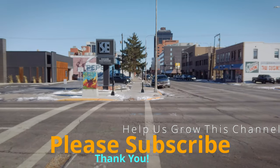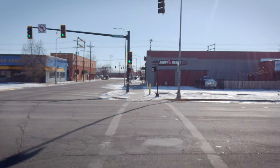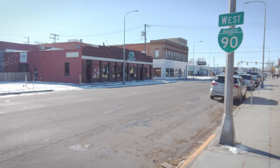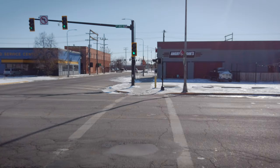Good morning, walkers, and welcome back to Billings, Montana. Today it is about noon. It's about 23 degrees Fahrenheit, and I think it's -5 degrees Celsius, end of October, and it's a cold, blustery day here in Billings. But we're going to show you some of the downtown area again.